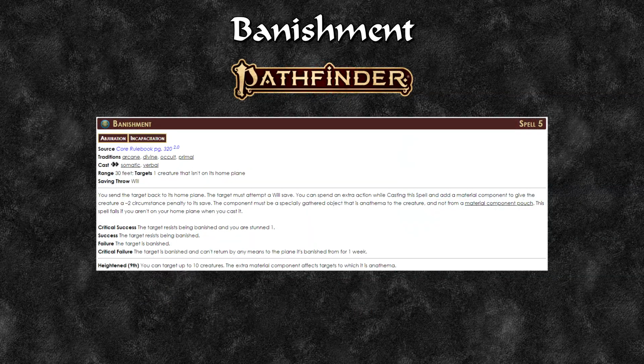For Pathfinder, this is a level 5 spell. However, it is available for all traditions, Arcane, Divine, Occult and Primal. It takes 2 actions to cast and requires a somatic and verbal component. The range is 30 feet and it targets 1 creature that isn't on its home plane. The saving throw for this is Will. You send the target back to its home plane. The target must attempt a Will save.